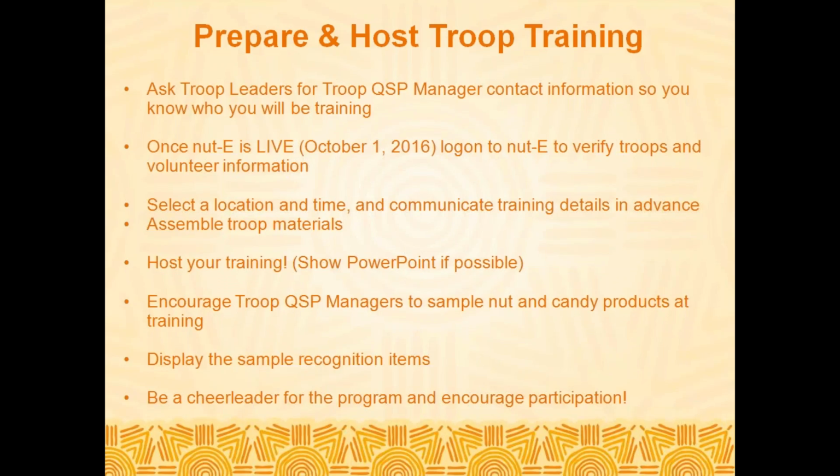So a couple notes on preparing and hosting your troop training. I know that everyone listening to this is experienced, so you've done this before, but please just make sure if you haven't already that you do contact your service unit manager, set up that time, and then contact your troop QSP managers. It's really important that the volunteers who are actually handling the QSP program for the troop are the ones who are attending the training. So the more the merrier. Troop leaders are welcome too, but if they're not actually handling the training, we want to make sure that the date is passed on to the correct person.